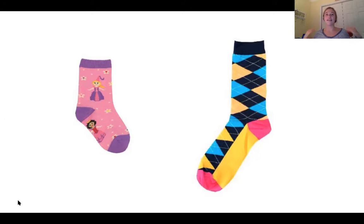If you said not exactly the same, you got it, because they are not the same shape. The princess sock is definitely a little bit smaller and doesn't go up quite as high, so it's not the same shape. Like I said, it's smaller, so it's not the same size. And they're not the same color, because one has princesses on it and the other does not. It's just kind of a diamond pattern. So we know that they're not exactly the same.